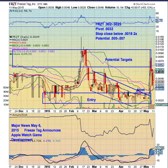So what we want to see now is a little bit of a bullish consolidation inside flag pattern here. What you want to see is this inside flag pattern hold. If it does hold, you want to see some consolidation. You want to see a break of that 0.006 level. If it does, you could test that 0.01 again. So you want traders to keep an eye on the FRZT.